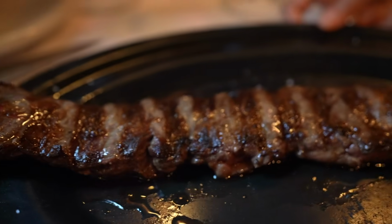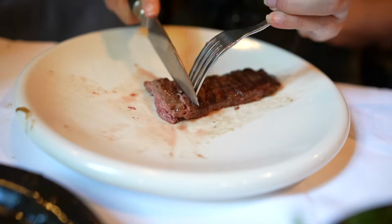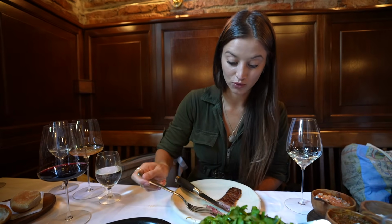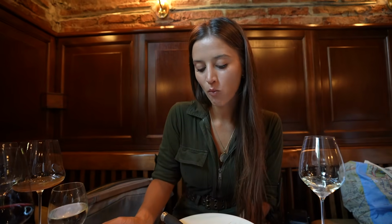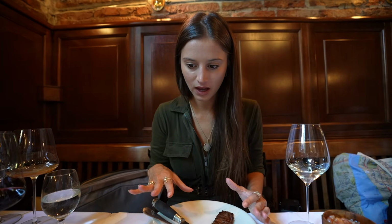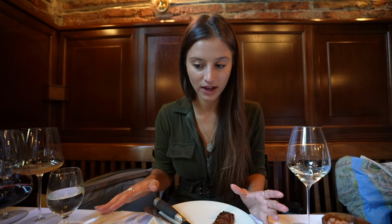The first cut we have here is a skirt steak, and it is absolutely dripping. It's a bit more chewy than some of the other steaks that I've had. It feels like there's a little bit less fat than some of the other steaks that we've been trying, but still a really quality piece of meat.